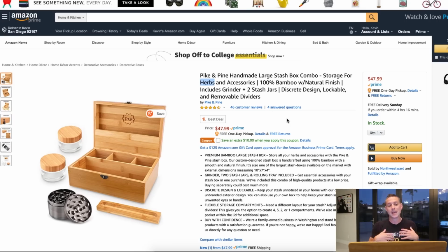$47.99 for this, but it is high quality. There's 2 little jars, there's a grinder, there's all the things that you might need if you were interested in partaking in that type of activity.